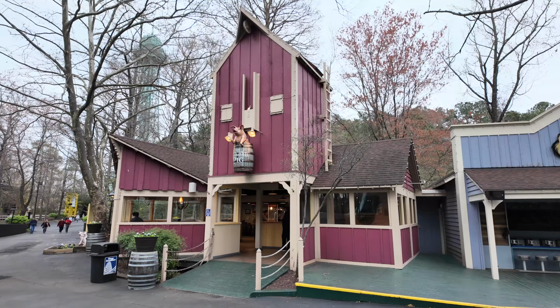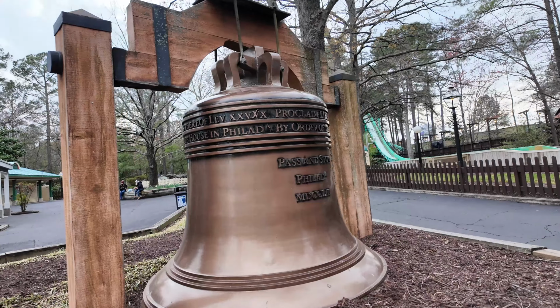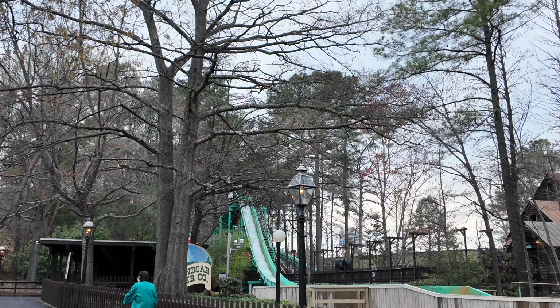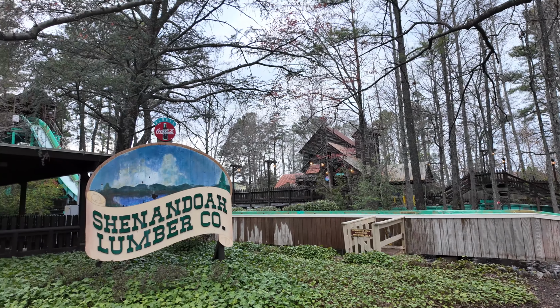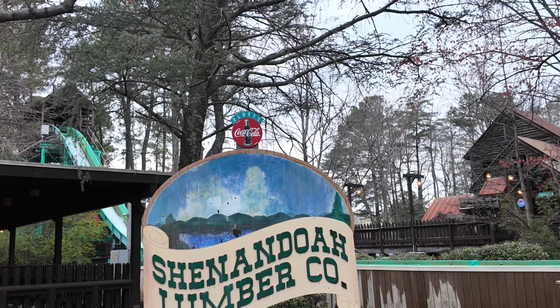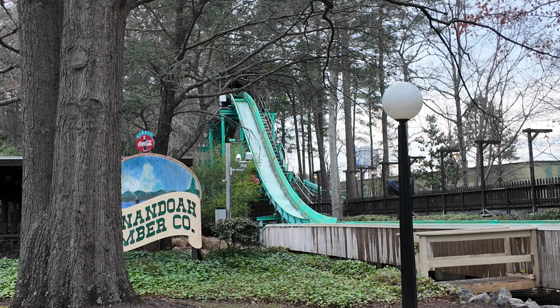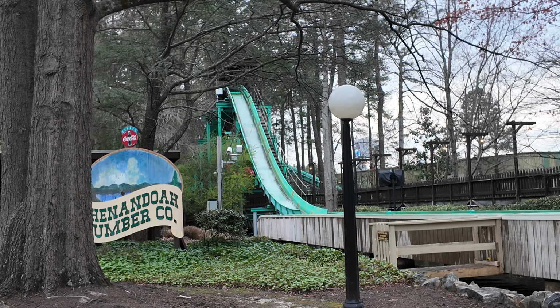So we'll head into the Parched Pig in a second, but I want to point out, well, here's the Liberty Bell, but I also want to point out that the water is running on the log ride, the Shenandoah Lumber Company. There's no way this is running, right? It's March 22nd and 57 degrees right now. Oh my goodness, I see people in logs. Wow. Oh my gosh. Would you ride a log flume under 60 degrees? It's a no for me.